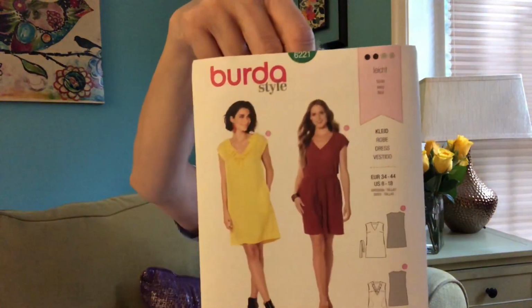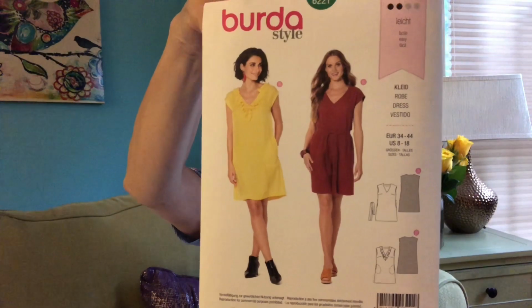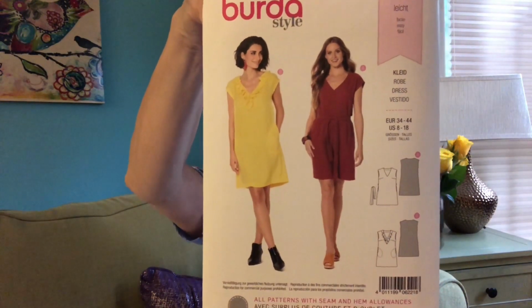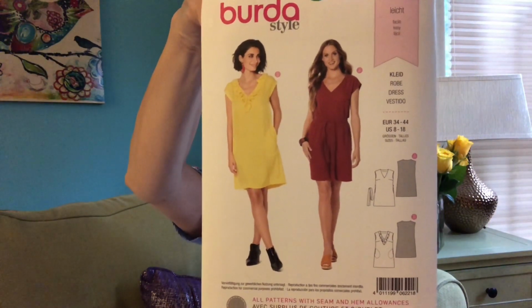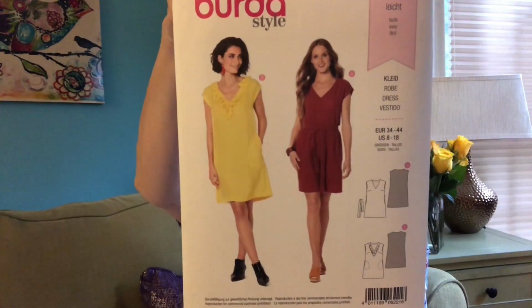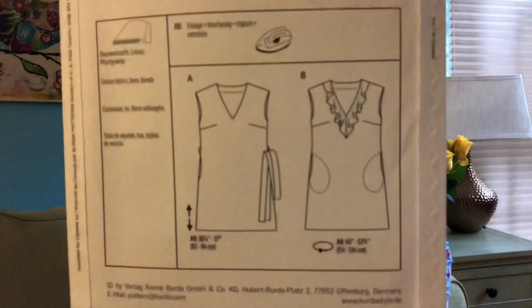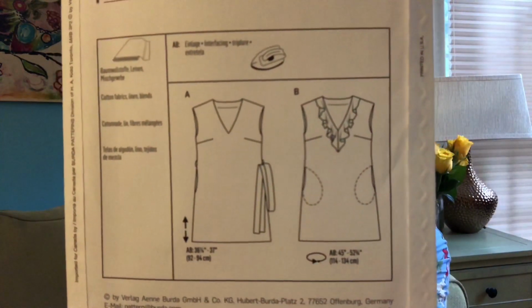Burda Style 6221, an easy dress. It does have pockets, View B does, and you can also make a belt. And this is, I believe, not for knits. They suggest linen blends.